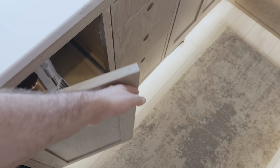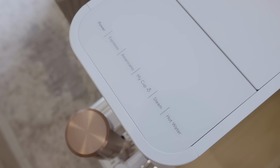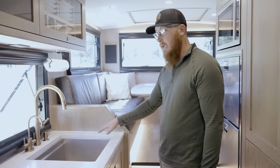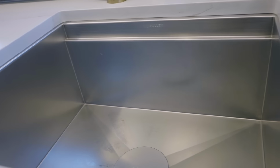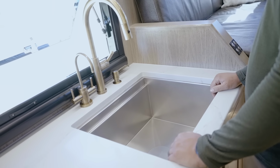Now, in our lower galley area down here, this specific truck optioned our cafe espresso maker. And in order to get even more counter space, we also are now utilizing a kitchen workspace sink combo here that has several different inserts and attachments to be able to either use cutting boards, colanders, other accessories right over your very large galley sink.